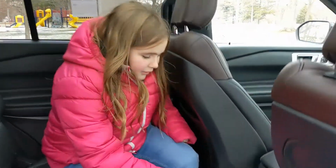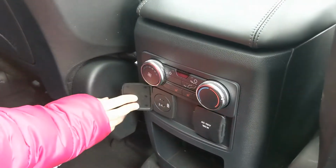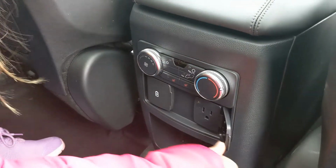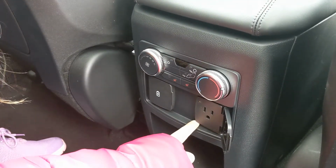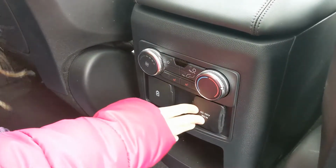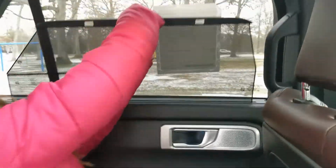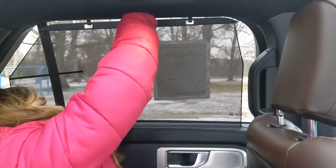Hey guys, so I'm going to show you everything that is back here. So there are some USB plugs for when you have a vacation, and here is a 110 volt plug. And here is your climate control, heated seats, and here are some pretty deep storage. And there is also a sunshade. We just bring it up and hook it on these 2 hooks up here.